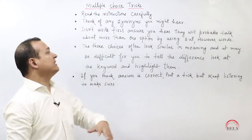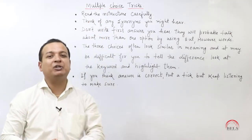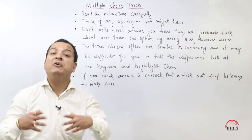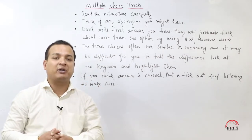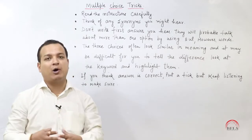I have highlighted a few tricks here. The first one is: read the instructions very carefully, guys. Before going through the question, you need to read the instructions very carefully. Sometimes there can be 5 options and you have to choose 2 options. So read the instructions very carefully before writing, whether you have to choose one option or 2 options.